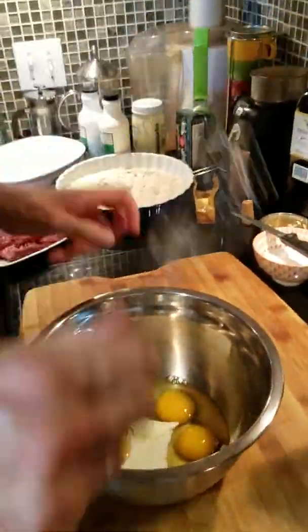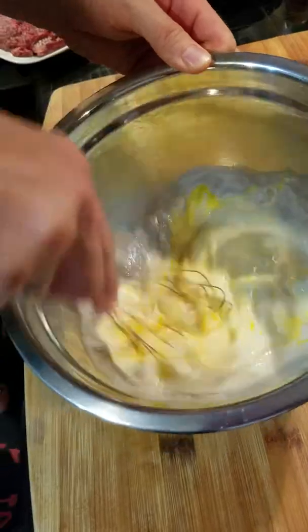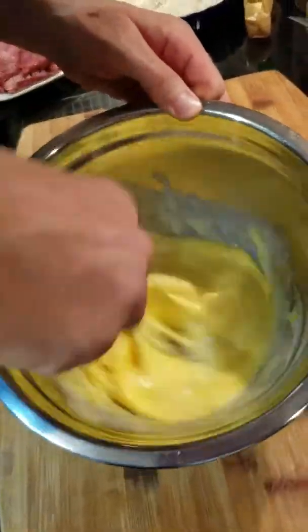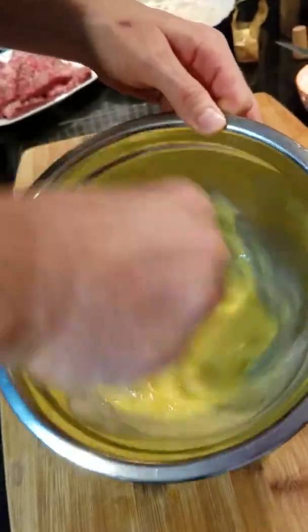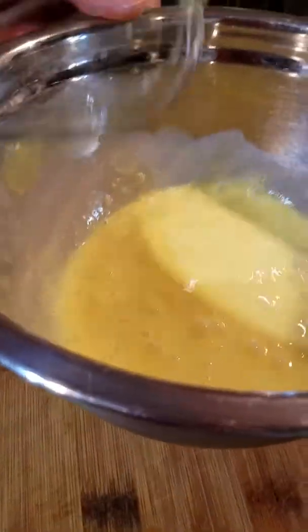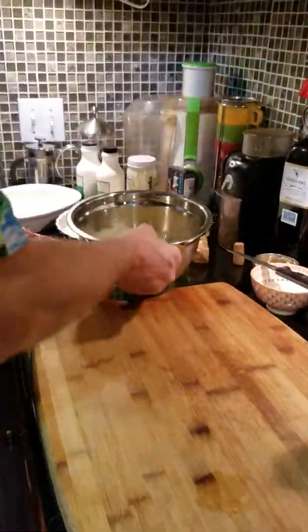A whisk. Beat that real well. You don't want to be able to see separate egg and separate cream, or separate egg yolk and separate egg white. You just need it all incorporated together. There we go. And we'll set that over here for now.